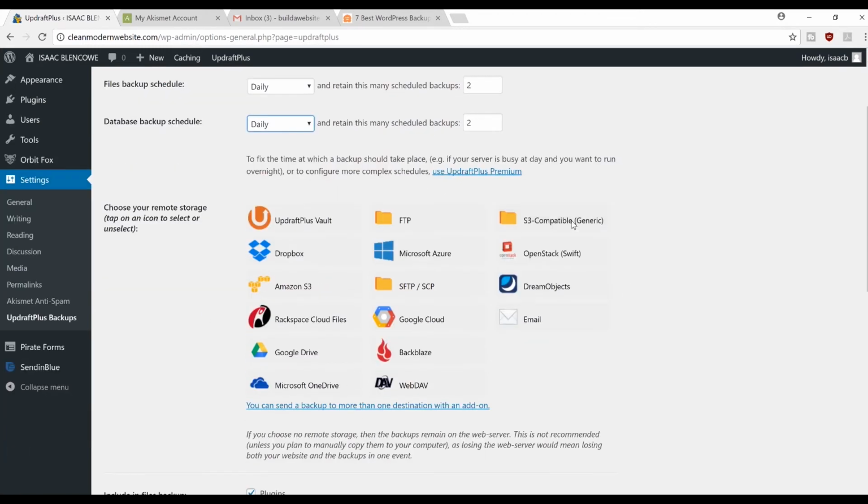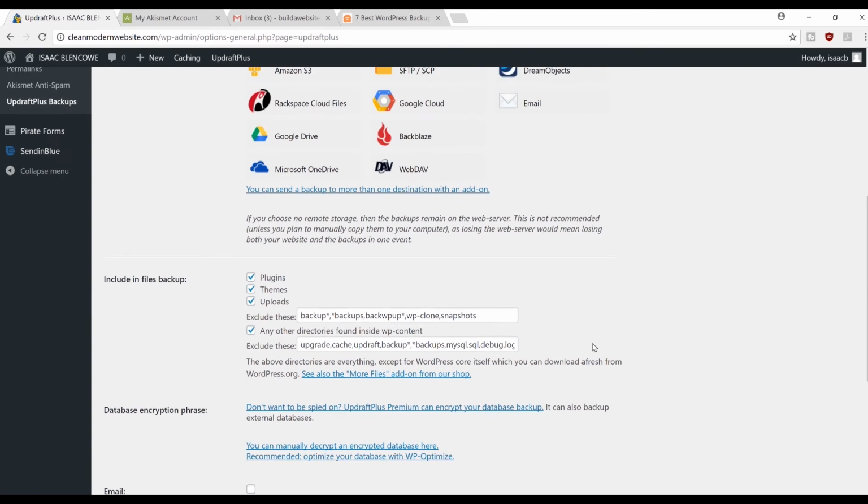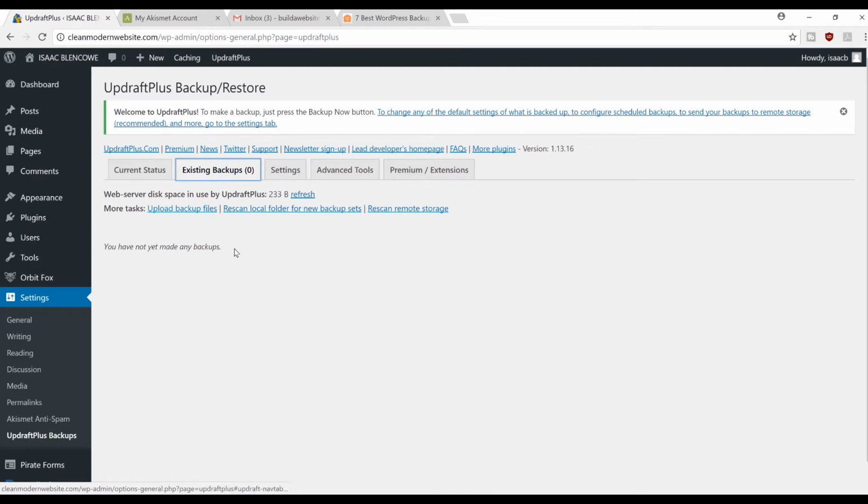And then you can go through and select any of these here. So maybe Google Drive or Dropbox, whatever you'd like. And basically what it'll do, it'll send to those accounts your backup of your website, so that if it ever crashes, you can easily restore it. And then all you do is you come down here and hit save changes, and what it would do is create a backup. It would also put out your backups here, and once the backups are here, you can easily restore a backup.